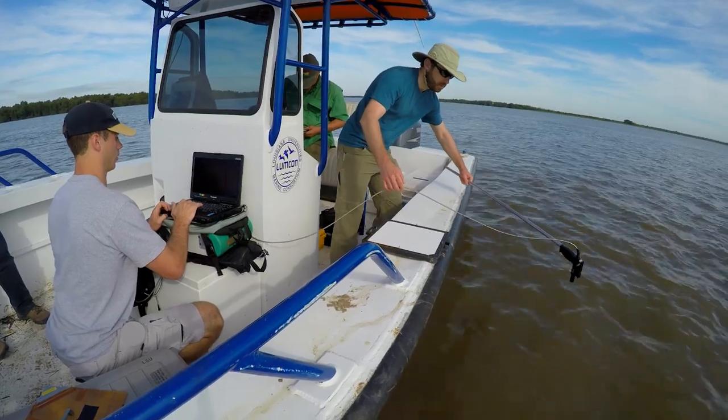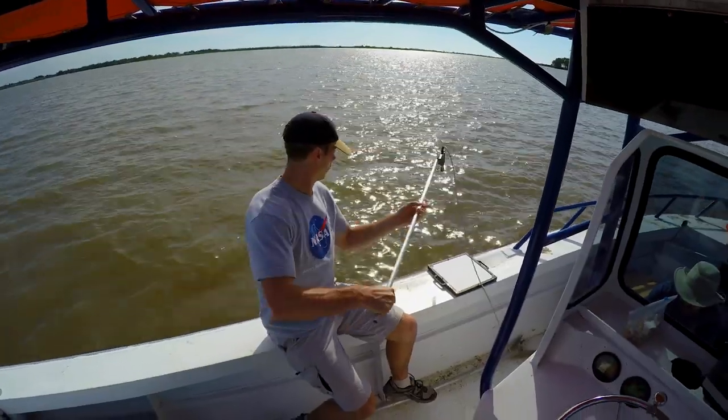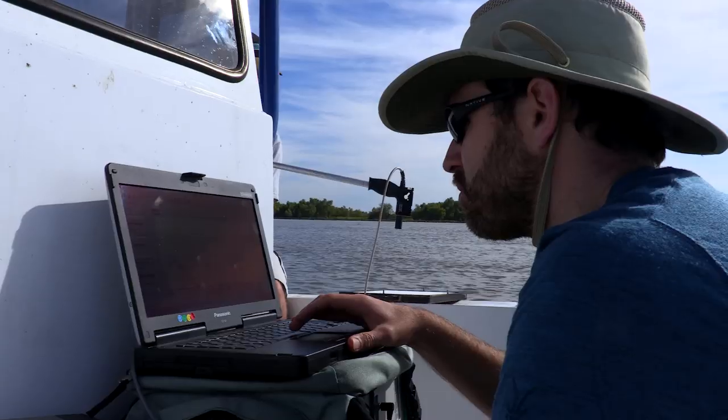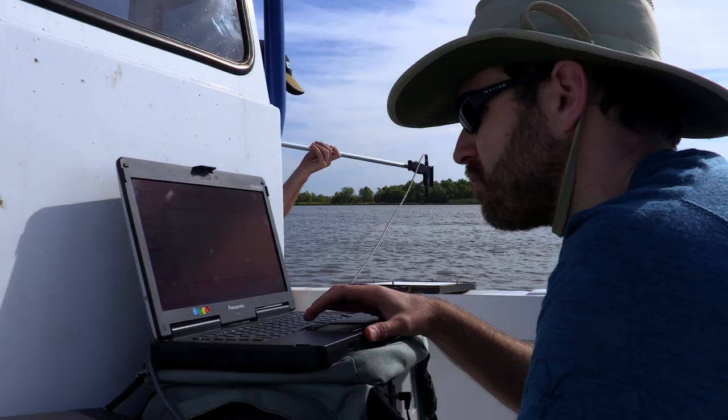The spectrometer measures how much sunlight is being reflected off of the water. But it's not just the total amount of sunlight, it breaks it down into different colors of light. And so we can use that information to help us understand how much sediment is in the water, what kind of sediment, and how much carbon is in the water.